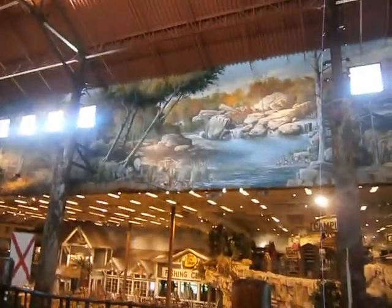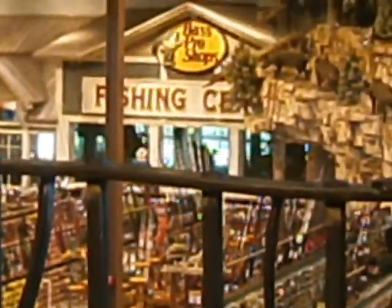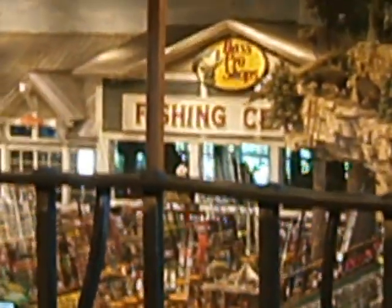Y'all, we're sitting down on one of these little benches they got on the second floor, just chilling out, hanging out. They have a restaurant downstairs right there called the Fishing Club. Let me back up. That's a restaurant, Fish Company. Fish Company restaurant. Oh, it's over there.